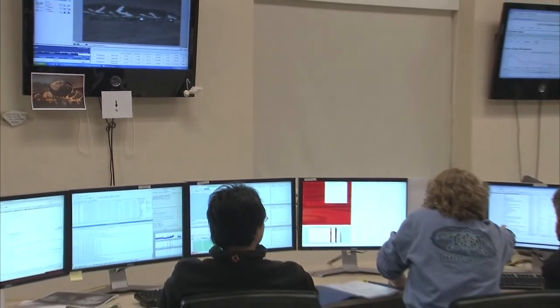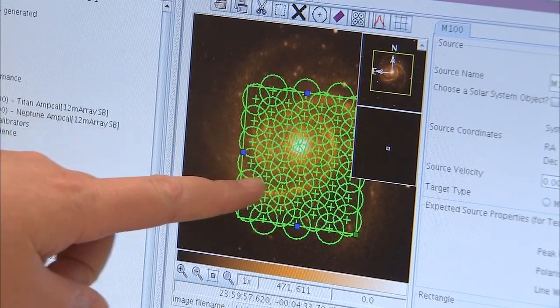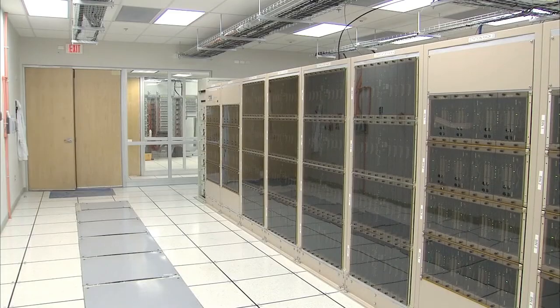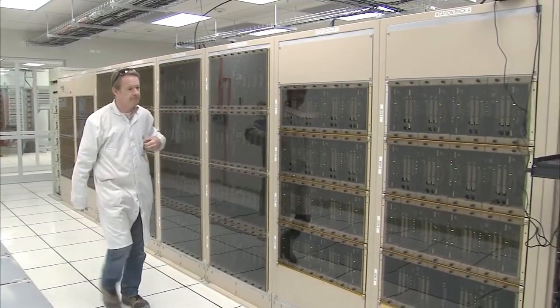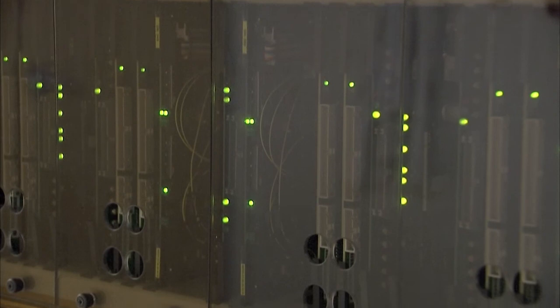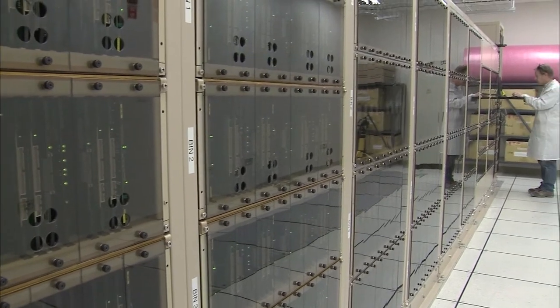ALMA is radically different from visible light and infrared telescopes. As well as looking at these longer wavelengths of light, it works in a totally different way. Instead of being one big telescope, ALMA uses an array of antennas spread out over distances of up to 16 kilometers. The views from each antenna are combined into one image by one of the world's fastest special-purpose supercomputers, the ALMA correlator, which can perform 17 quadrillion operations per second. Because of this, pictures from ALMA look quite unlike more familiar pictures of the cosmos.